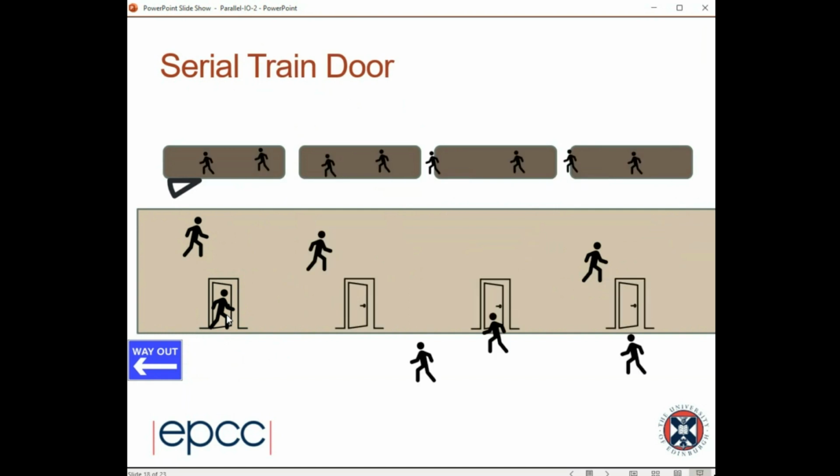If we only have a serial train door, this is controller IO, but we store the file on lots of disks. This is likely to be the exit. This is likely to be the bottleneck. This is why I'm saying that striping a file across multiple disks doesn't really benefit you if you have controller IO, because everyone has to run through the train to get to this one door. This is the bottleneck. The bottleneck of a single process writing, the bottleneck of a single door, is that the bandwidth out of here is much less than the bandwidth out of here.